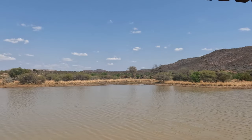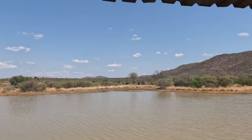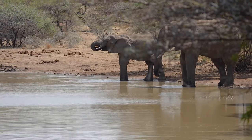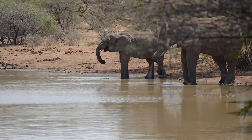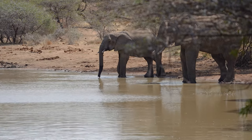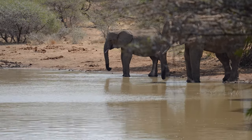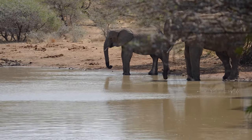Are the hippos around? Hippos in the water. Oh, and there's elephants. Just one. Has the leopard come this side? We're waiting for it. Is he coming this side? Well, they said he was coming this side. Yeah. He had the impalas, small team. I don't know where it is.